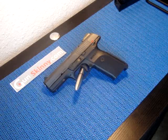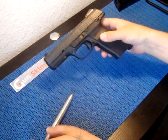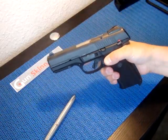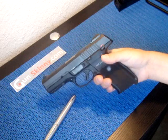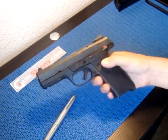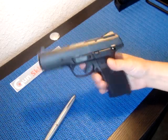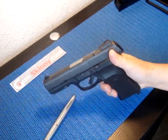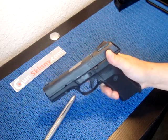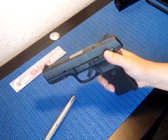Some of the cons about it: the slide safety is a little bit too much. I guess the more safety features, the better, but it's already got the trigger safety. A lot of people don't like the extra safety on it, but it doesn't really bother me.